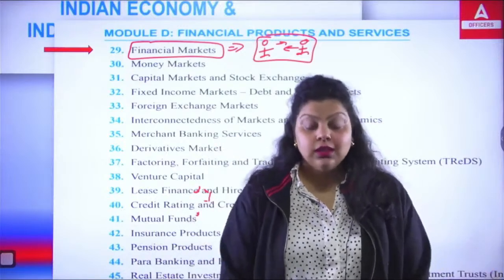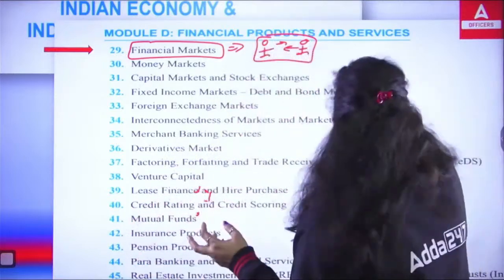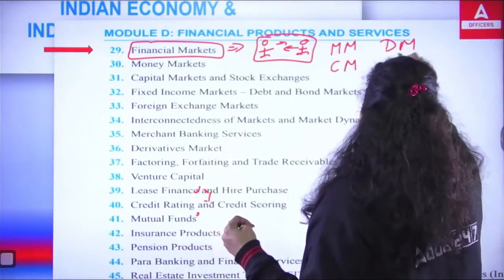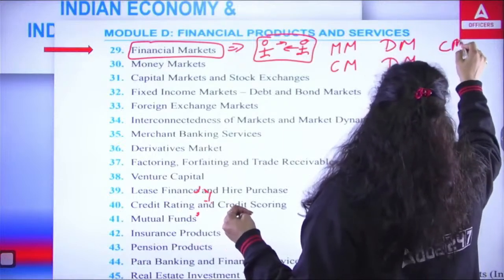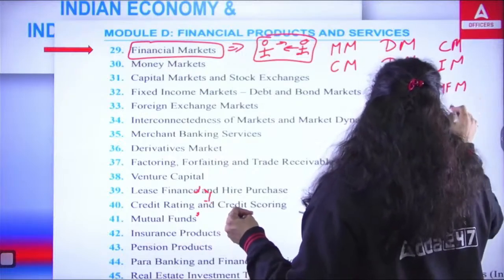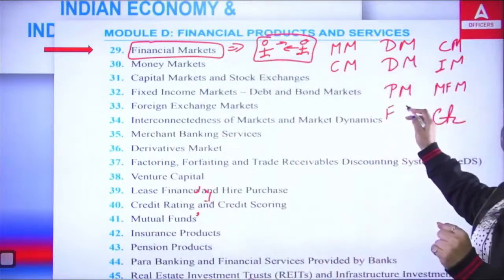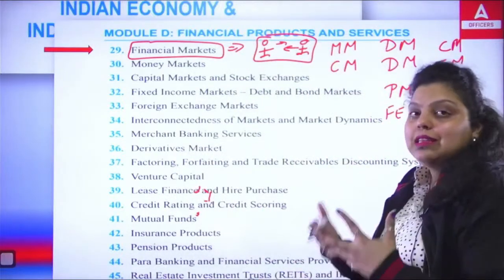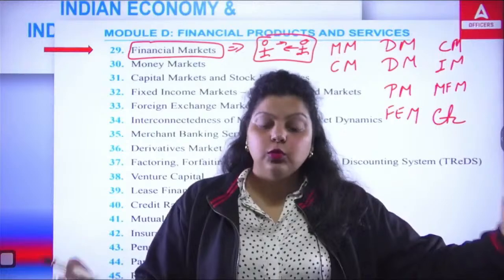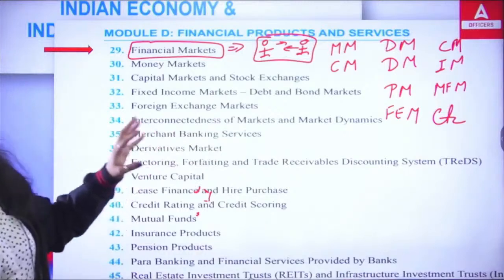So there are segments of financial market, and when it comes to segments of financial market, we have money market, capital market, derivative market, debt market, credit market, insurance market, pension market, mutual fund market, etc. All these are the segments of financial market. We also have foreign exchange market. All these segments of financial market we have to cover in your unit number 29, in which these markets will be covered by us.